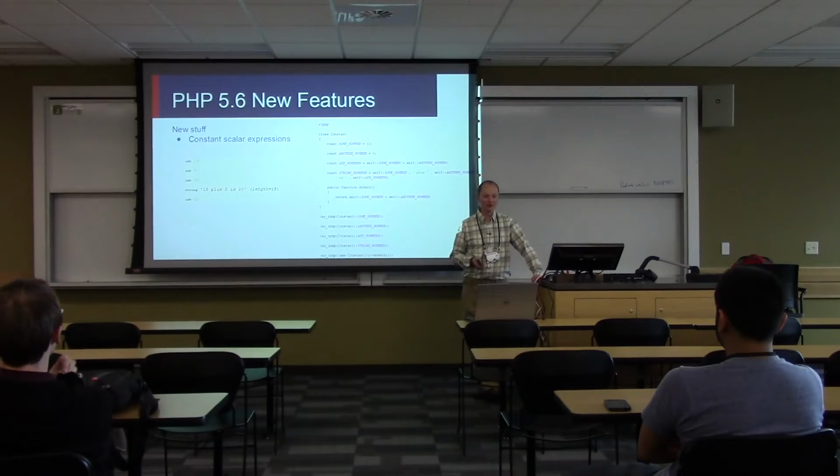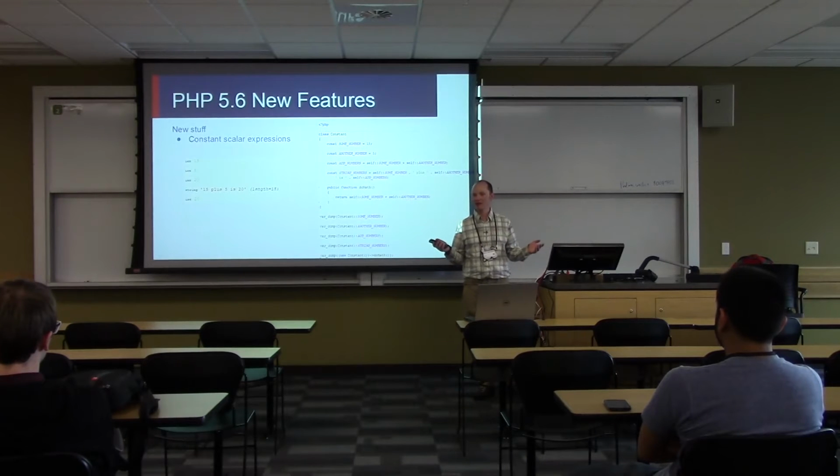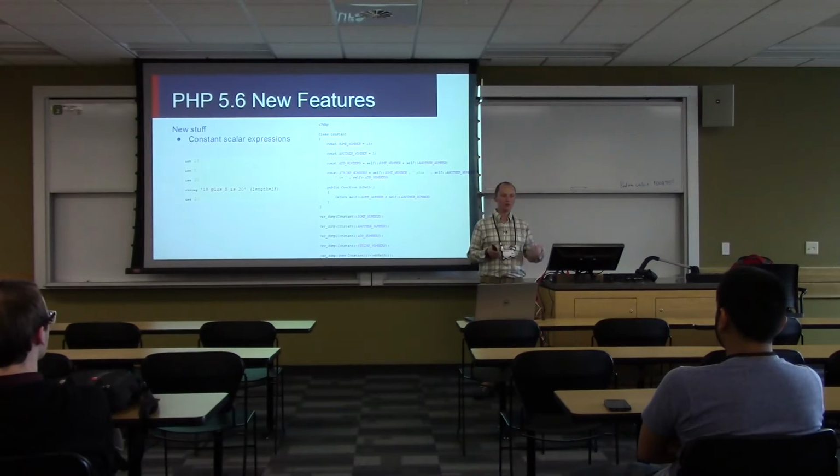Here's some of the big new stuff. We got constant scalar expressions. So remember that class constant at the top, and you're trying to do a string concatenation, maybe because you have a line length limit in your coding standards, or maybe you wanted it to be 1 plus 1, or this plus that, or concatenate this. Before PHP 5.6, you couldn't do that. You'd run into some errors. You can now do that.